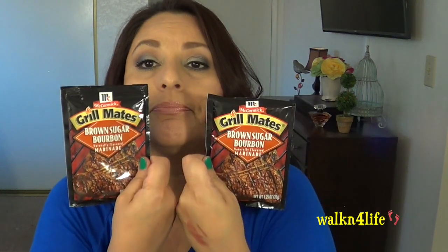So, yeah. And then we found these Grill Mates brown sugar bourbon. So we got those. And two of the Marie Callender cornbread muffin mix. Love cornbread. I do not like this, but my youngest son and my husband do. So we only got one can of the Hunt's Manwich Original Sloppy Joe's. I don't like it. My 14-year-old and my daughter don't like it either. So this is just for my youngest and my husband.